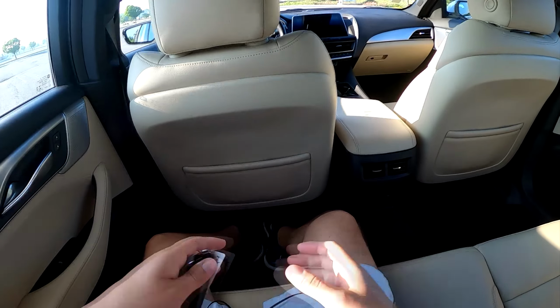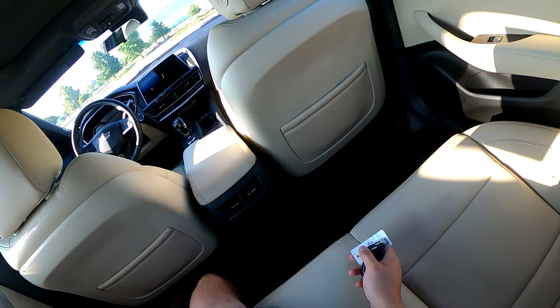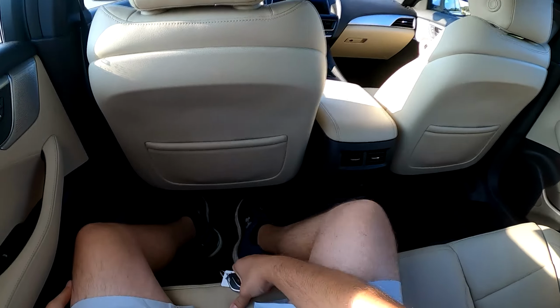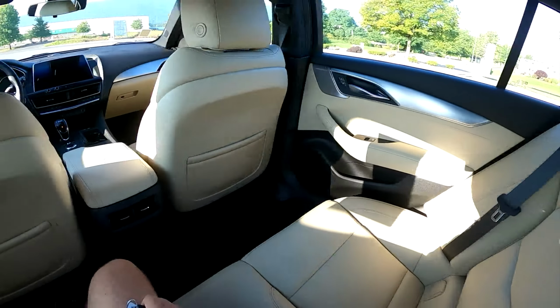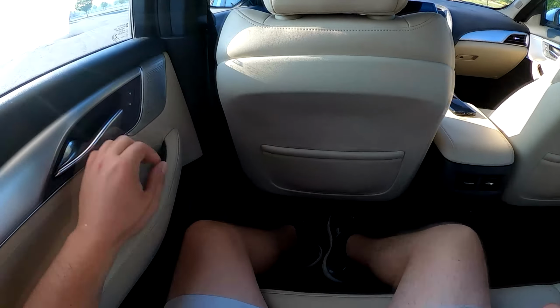You could actually also tell the leather is very, very soft. It is very soft. As soon as you sit down, the padding feels so much thicker than other cars I've driven. Let me go ahead and put my phone up there.